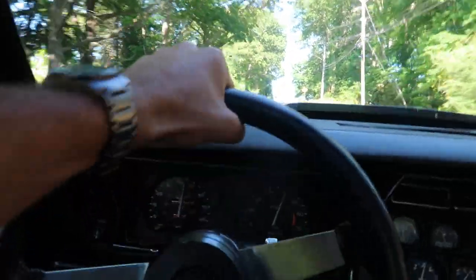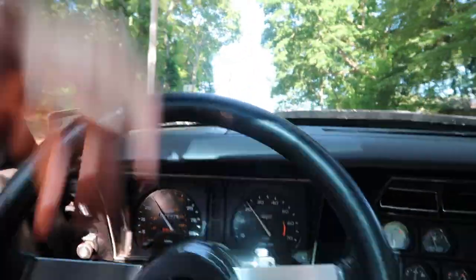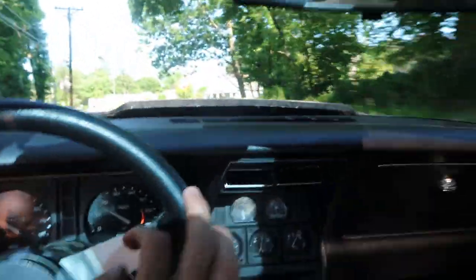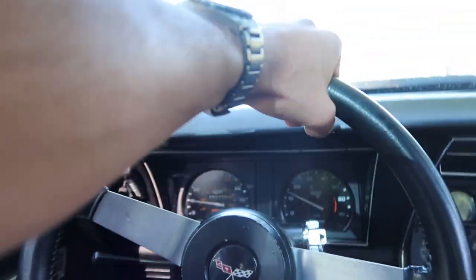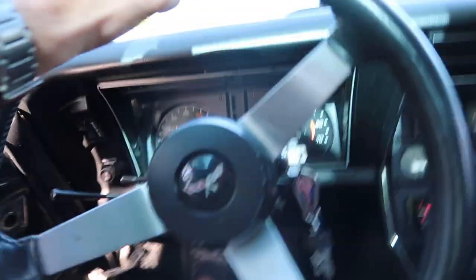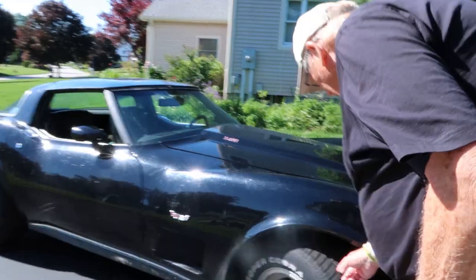So right now I'm heading to my grandparents' house. My grandpa's been wanting to see my Corvette ever since I bought it. And I haven't wanted to, it doesn't run amazing. I don't want to go there and embarrass myself because, I mean, he has some nice cars, but we're gonna go show it to him. Looks like he should be home. I think he's home. Is he home? Yeah, okay.